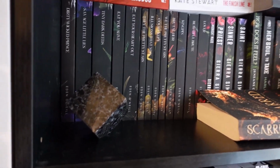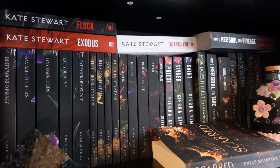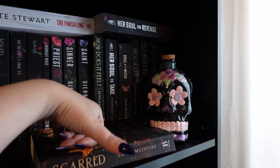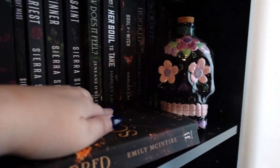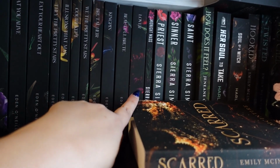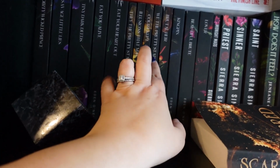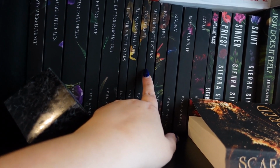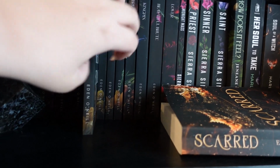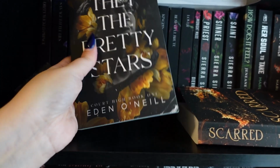Okay, and then this shelf, we've got Flock, Exodus, all those. We have Personal to Take, that Harley Roar series. I've got the Emily McIntyre. I've got the rest of them back here in the corner. Got the Priest series. I don't remember what it's actually called, but and then I have all these Eve O'Neill books. So these four here, all the like yellow ones, are the first series, I believe. They're the Court High, so I think I'm gonna start those. Yeah, Court High. So They the Pretty Stars is what I'm gonna go with here.